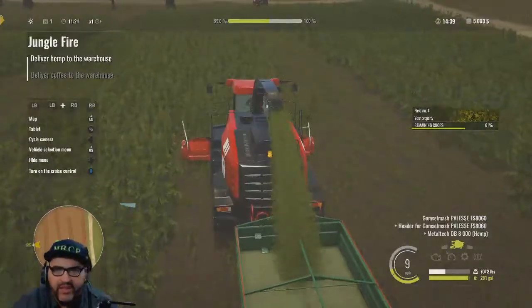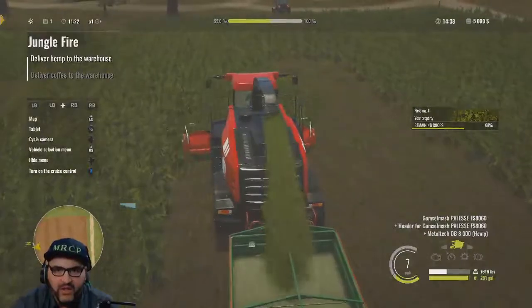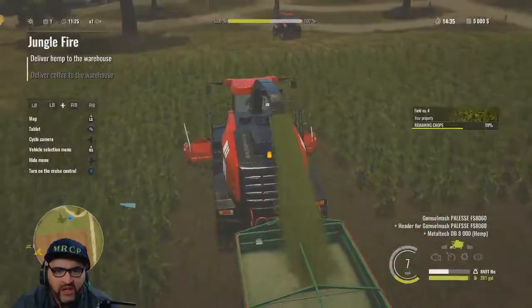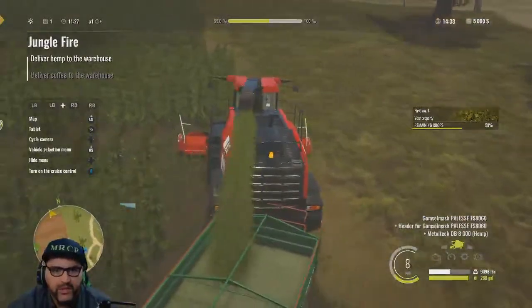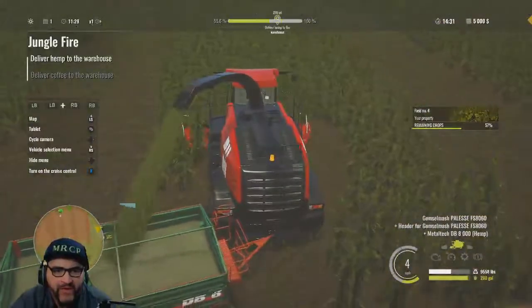So yeah, I'll complete the hemp one. I might as well. There's no reason to jump back and forth, of course, so I'll just complete this one, and then I'll shoot over to the coffee beans with the coffee machine and see if I can get that done in the remaining time, if it's even doable. Find out together.